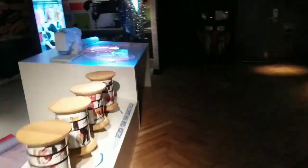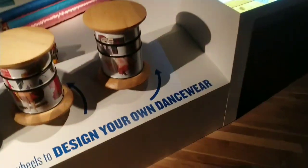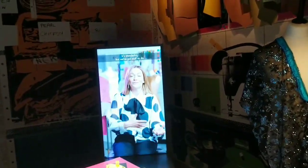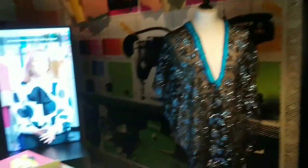It's like it's standing inside the ballroom there. Turn the wheel to design your own dance floor. She looks very familiar. So we move on to our next project.